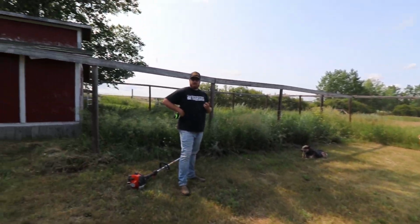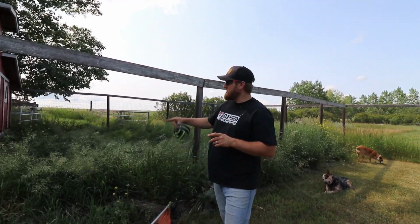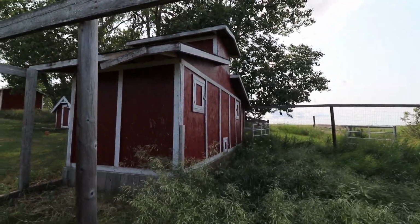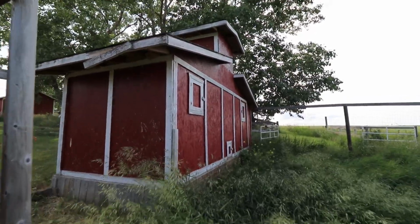Yeah, we want to create two pastures for the chickens just so we don't abuse the space too much and we can rotate them. Correct me if I'm wrong, Anila, this building was set up, I believe, for rabbits before. So we're gonna make this our hen house here, main chicken coop. But right now it's all set up for rabbits.